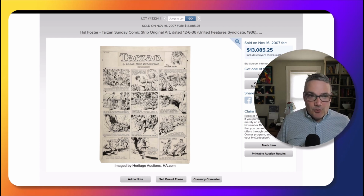If you look at Foster's work, it's amazingly good. There's a reason he was worshipped in the early years of the hobby. I would check out some of his work if you haven't. There's a ton on the Heritage archives. You can look at it, zoom in, and just see how fine his work was. Really amazing, especially the Prince Valiant stuff. I love that.